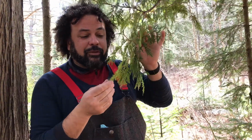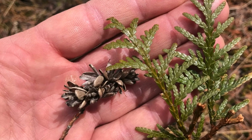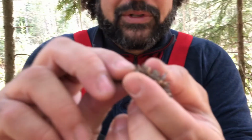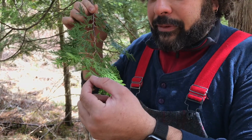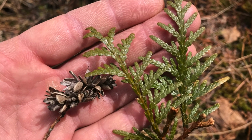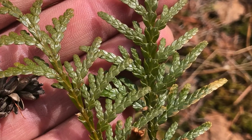So the tree of life, this particular tree, is one that you can easily identify. You can find the leaves, or you can find the little cones that to me resemble little wooden tulips. Cedars are very easy to identify by their needles, but they're not really needles. They look more like flat plates, like scales. They actually, to me, resemble little dreadlocks that are green.